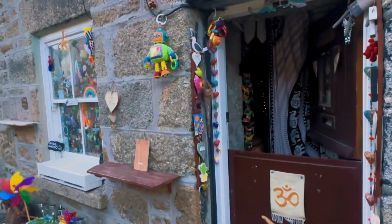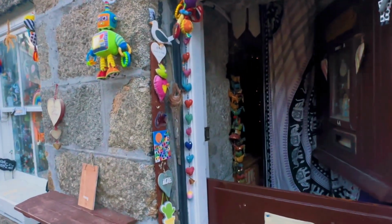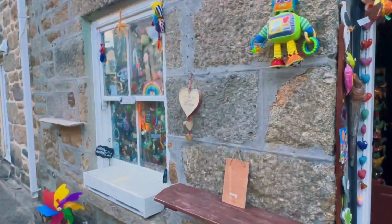This has to be one of the cutest houses. I absolutely loved it. I wondered if it was a yoga centre or something.